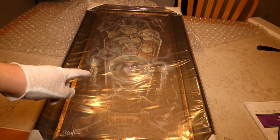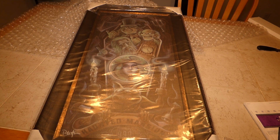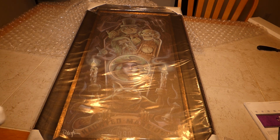Manuelita, Gargoyle down here, Hitchhiking Ghost up there, seance room setting looks like, and it looks like a real nice piece of work. I'm not going to take out the plastic because it's not mine. And you can also get this available in, I think, a lithograph, printed on paper.